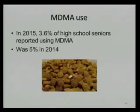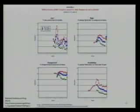So what about use? Well, in 2015, the Monitoring the Future studies, and we'll talk a little bit more about what that is, they saw that 3.6% of high school seniors reported using MDMA. So that's a decrease from 2014, which showed about 5% of high school seniors. And what Monitoring the Future is, it's a study done by the NIH every year, and they send about 50,000 surveys to high schoolers, particularly 8th grade, 10th grade, and 12th grade, and they just pretty much ask them, have you used XYZ drug?